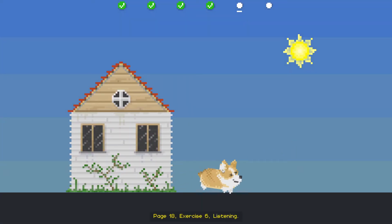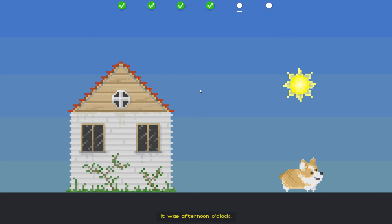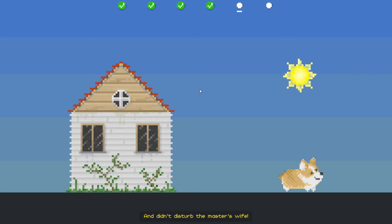Page 18, exercise 6. Listening. Listen carefully to a fragment from the book Elephant and the Balloon. The dog went out for a walk. The sun was high, the weather's dry. It was afternoon o'clock. The night came by really fast. The sun disappeared, the sky was all clear. The dog was having a blast. She was having the time of her life. She was jumping high, kissed the moon goodbye, and didn't disturb the master's wife.